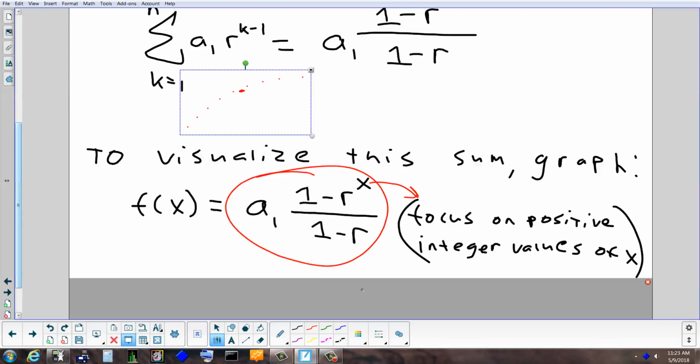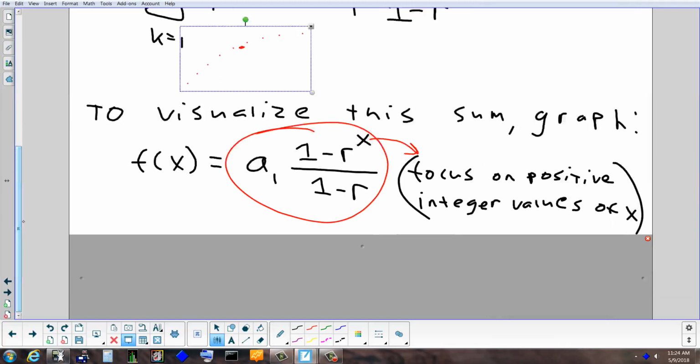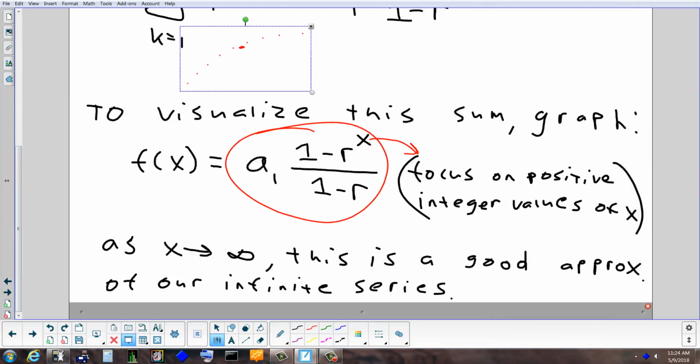There's no way for me to do that on the screen. I can draw it by hand like I just did for you, but I can't tell the calculator to do that. The calculator is always going to connect that line in blue, even though it shouldn't be. So what happens is, as x gets bigger and bigger, that's a good approximation of what it would add up to if you go to infinity.